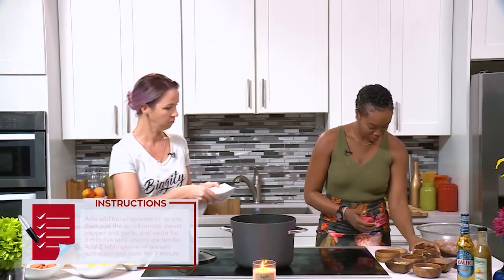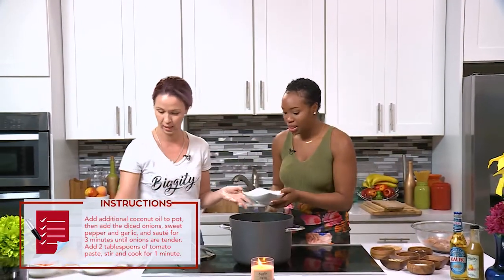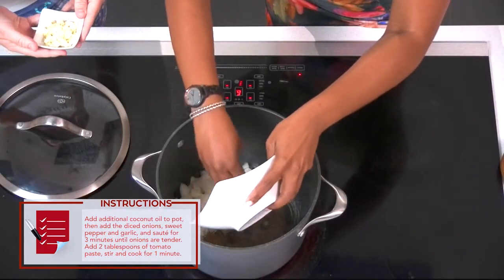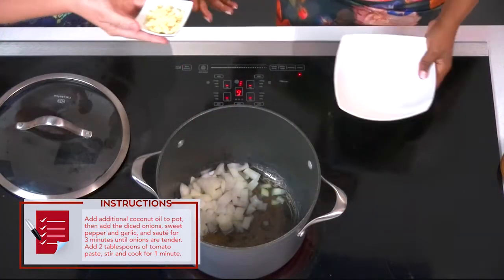You can pour the whole thing in there. Fantastic. So that's coconut oil from Andres. So then we would add our onion, as well as our garlic. You can just drop the whole thing in there. A sizzle already starting.